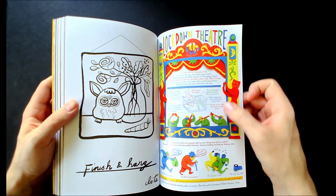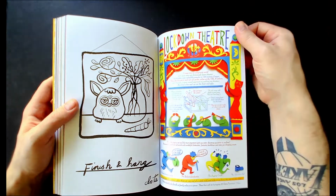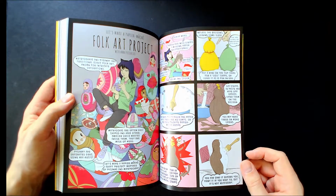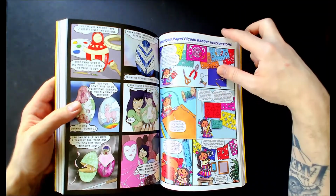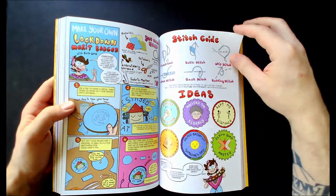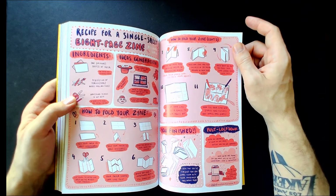How to do lockdown theater, escaping into an imaginary world, how to create homemade puppet theater. That's awesome. How to do folk art by Anna Pachelski. This is dope too. I looked her up and she makes some really awesome paper mache stuff. Mexican papel picado banner instructions, lockdown merit badges by Beth Wood. How to make an 8-page zine from a single sheet by Laura Hull.